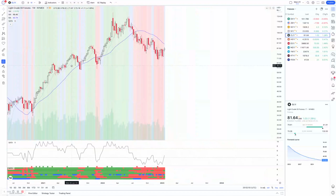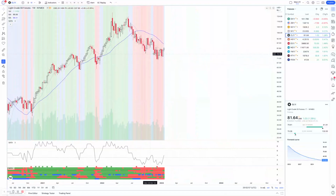Oil, let's push that back. You can see it's actually attempting to rebound back into the range here. It continues to be in stage 4 at the moment. A little bit of a change of behavior on the SATA score there, up to a 4, but still in stage 4 at the moment.